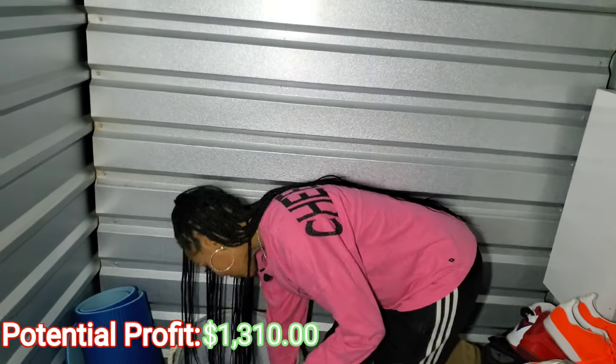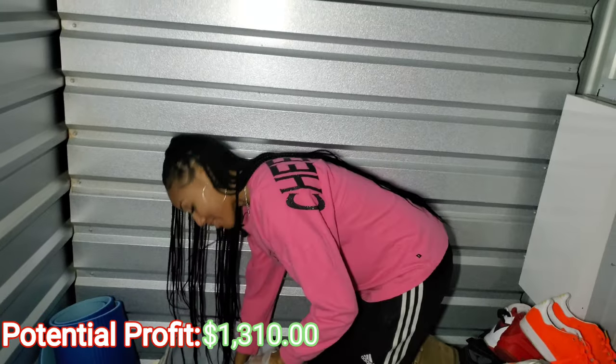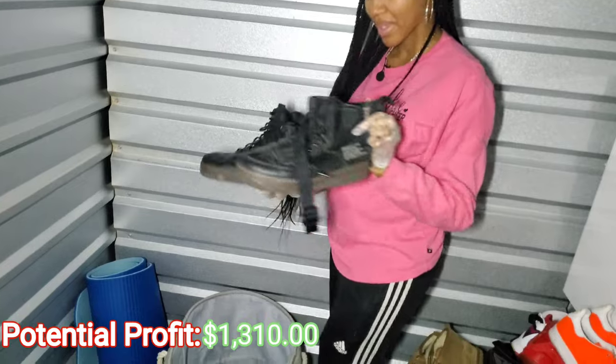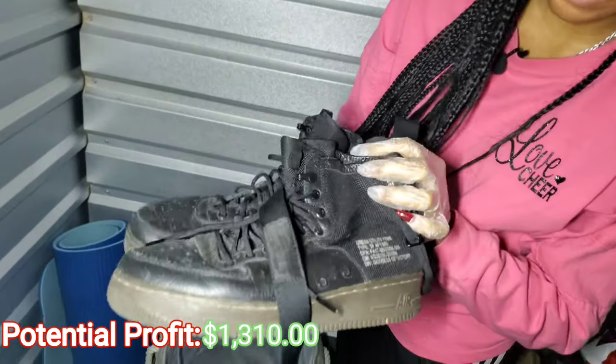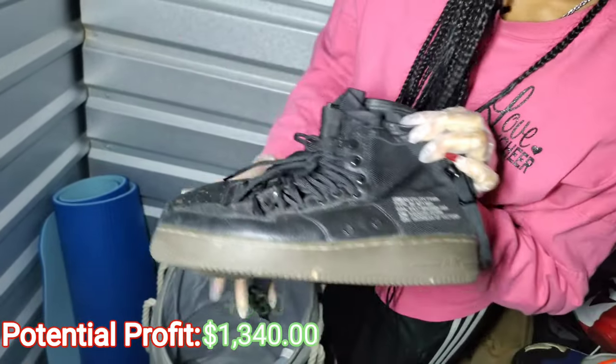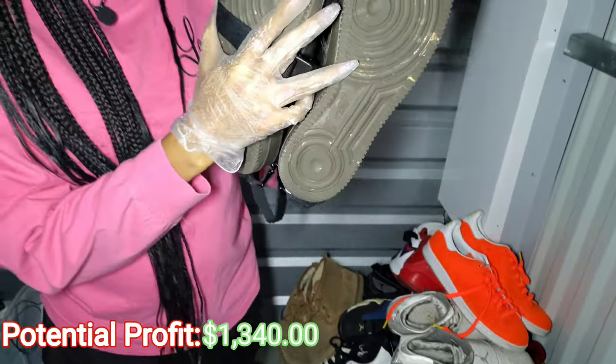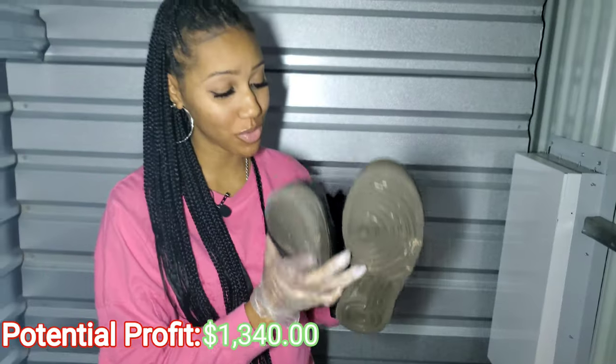And there's one more pair of shoes, y'all. I'm sorry, I'm taking my time. I'm going a little slower now because, you know, bending down pregnant can be a lot. But we also have some Air Force Ones. Okay, there you go. Nice, nice. So we got it, and I'm glad we have a pair for all of the shoes.